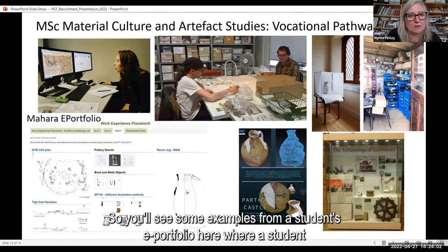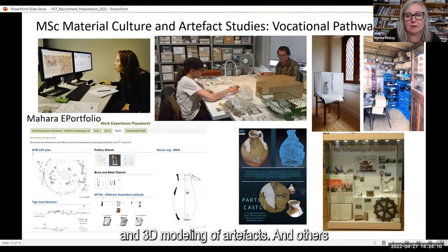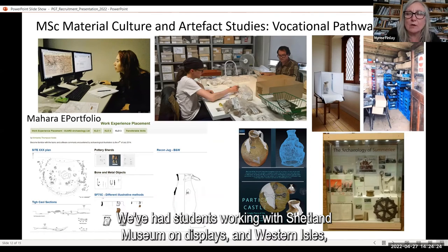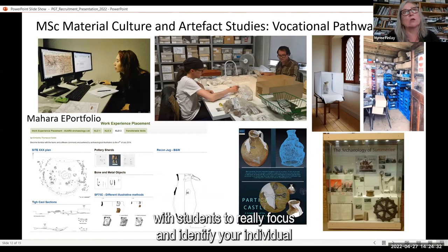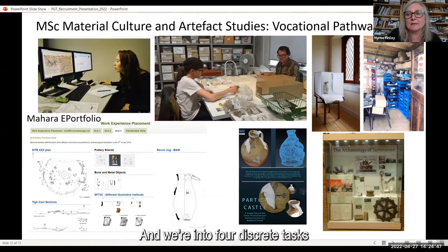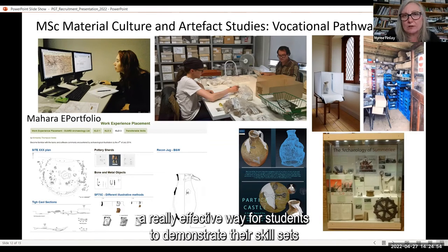So you'll see some examples from a student e-portfolio here where a student has been working on developing illustration techniques and skills and 3D modelling of artefacts. And others have contributed to national reviews of and status applications for local museums. Across the Central Belt, we've had students working with Shetland Museum on displays, Western Isles, National Museum of Scotland, and other providers. And we work with students to really focus and identify your individual learning outcomes and how you can then take those forward with a provider on a specific set of projects or discrete tasks as part of that portfolio.